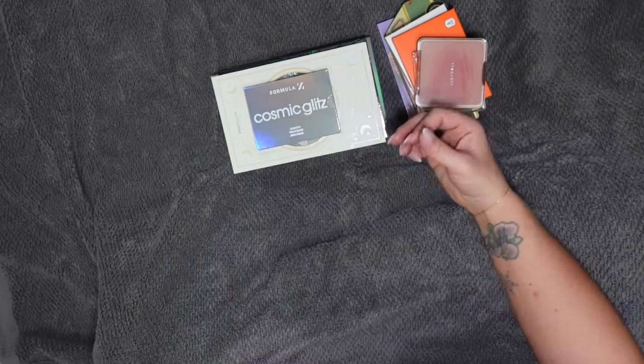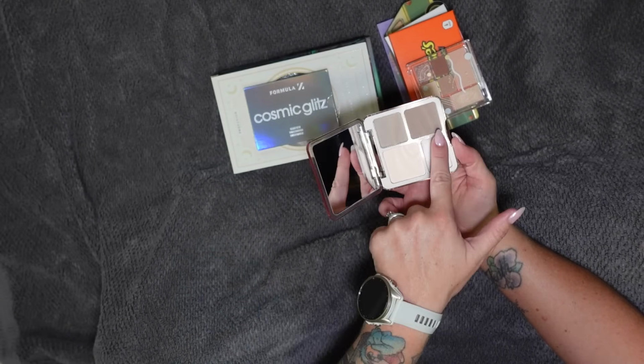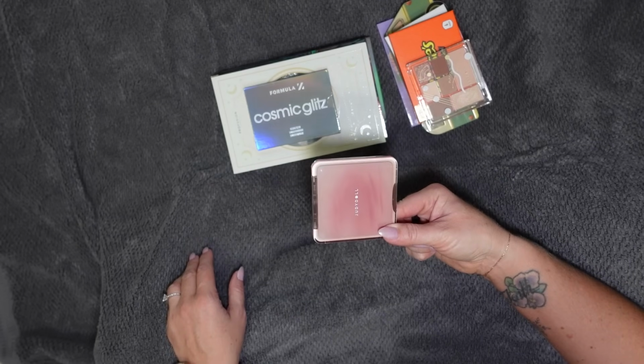So passing that on. Oh, this is the contour one. This was also very pale, but gave me really good shading. So this one's gonna stay. I don't remember how these got into the eyeshadows.